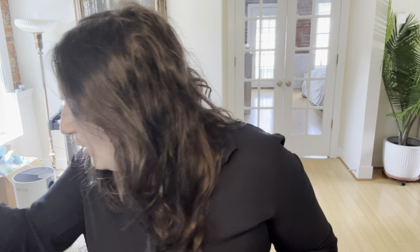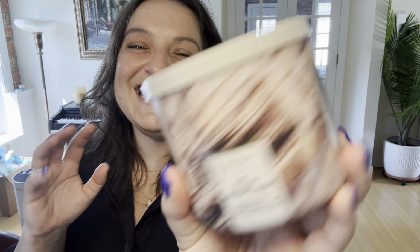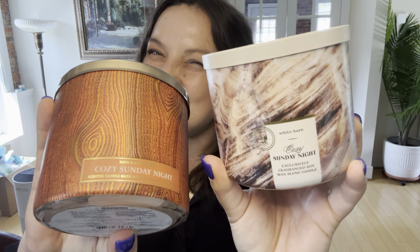So there you go. Oh, what else do I have in this bag? Oh, Together Weather. I need to burn one of these. This smells really, really good. I've never burned one. Oh, and then I got Cozy Sunday Night. Yes. I mean, it's an okay package, but you know what I mean? This is even better. God bless.